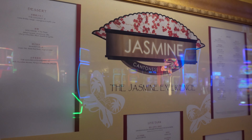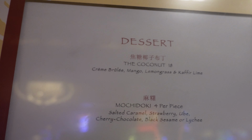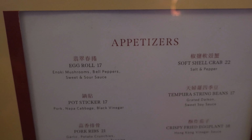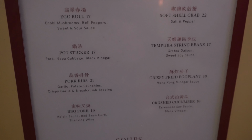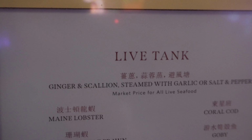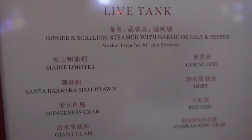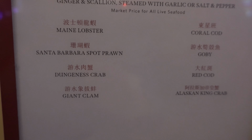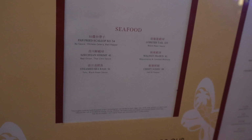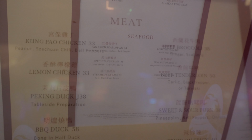Alright, so next up on the restaurant list, we've got Jasmine. So they start off with their dessert menu. Interesting. Appetizers. They apparently have a live tank. So you can pick out your lobster and your fish, I'm going to guess, and giant clam. Again, another heavily seafood restaurant.